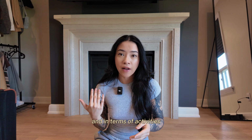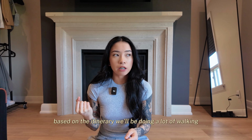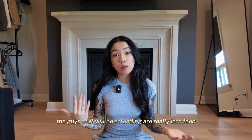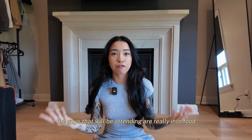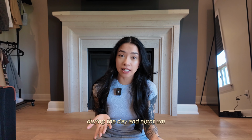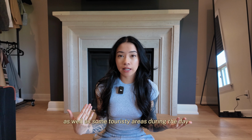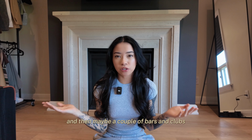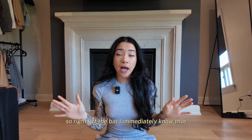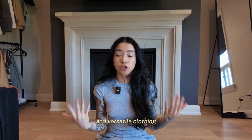And in terms of activities, based on the itinerary, we'll be doing a lot of walking, and the guys that will be attending are really into food. So we'll be going to a lot of restaurants during the day and night, as well as some touristy areas during the day, and then maybe a couple of bars and clubs or something like that during the nighttime. So right off the bat, I immediately know that I need to pack a lot of comfortable and versatile clothing.